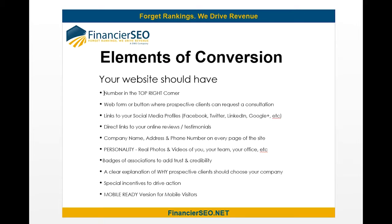You want to include links to your social media profiles wherever you are active. You want to include direct links to your online reviews and testimonials. You want to include your company name, address, and phone number on each page of the website. This is very important. Not only does it help people visiting your site know where to find you, but as you build out your citations with your off-page SEO strategy later, having this consistent across the board is very important to ranking well.